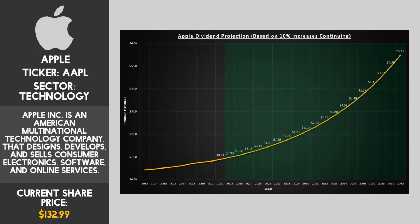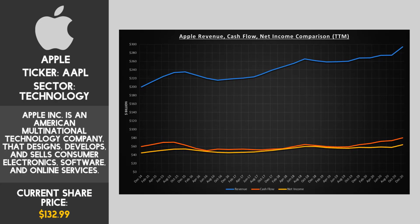This graph shows what the dividend payment could become if it carries on growing at 10% per year. So we can see that it could develop into quite a nice amount. And now looking at this graph, assuming that we bought one share right now for $130, we can see what our yield on cost could become in the future. Again, I just want to reiterate that past performance isn't a guarantee of future performance, but this is a strategy I employ for my investments, and I'm always looking to target companies with a growing dividend to build a nice yield on cost. Businesses that can consistently pay dividends, and also increase them over the years, can produce a considerable cash flow for shareholders over the long term. Now let's have a look at the chart showing Apple's revenue, cash flow, and net income.